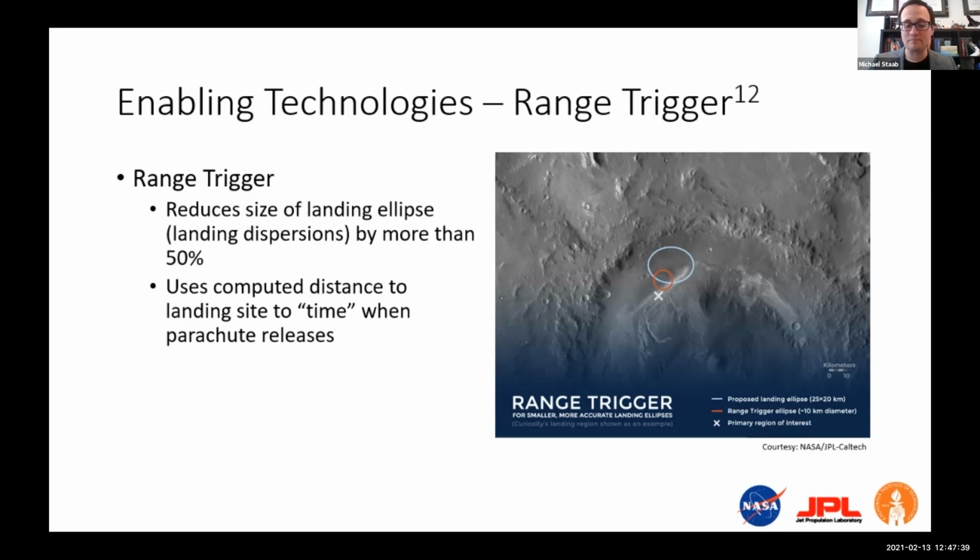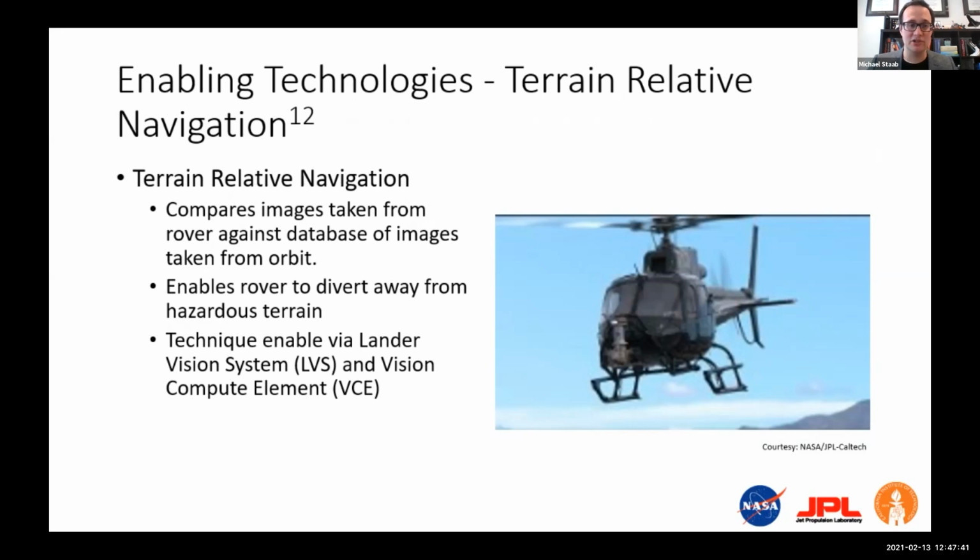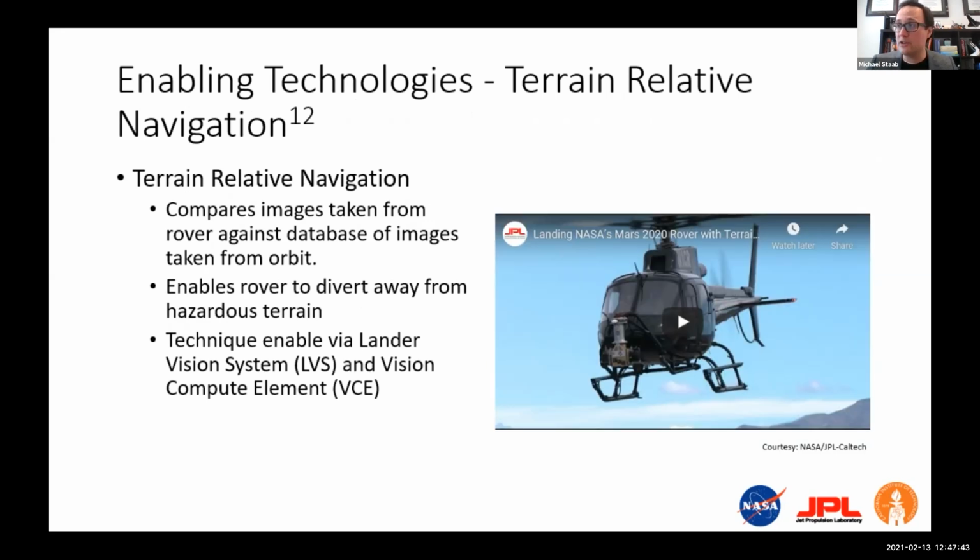So the second technology that we use, and this is all brand new, is called terrain relative navigation. This is actually a system that we're going to be using for the human landing system for crewed missions on Artemis.